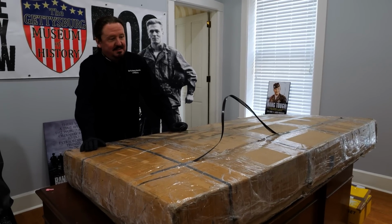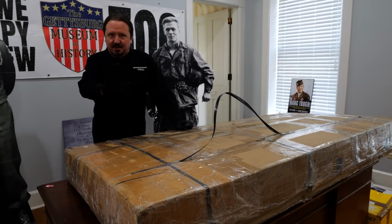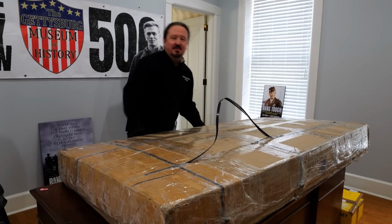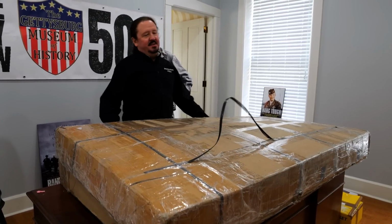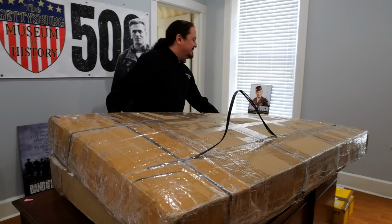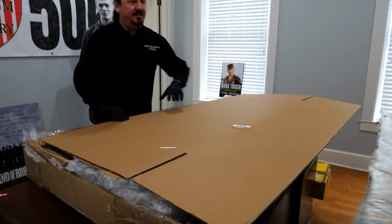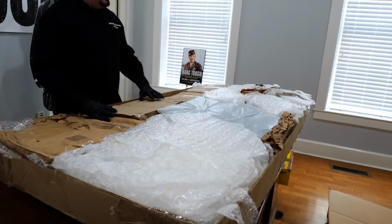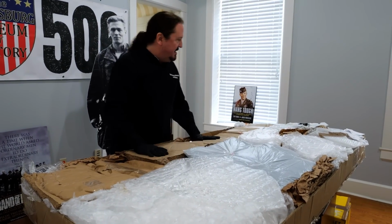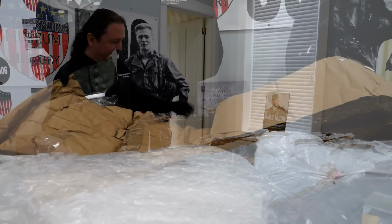Okay, so we cut this big box open, and it took way too long for camera time, so we cheated a little bit. We did cut it open, and there's enough tape on here to ship 50 boxes, I think. So we're gonna open this up, drop it down. Here's another layer here, and oh boy, here's more packing material. All right, so perhaps we will cut again, and I'll get through this layer, and then we'll come back.